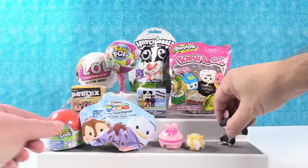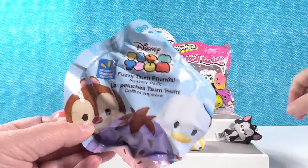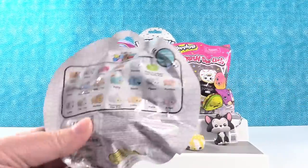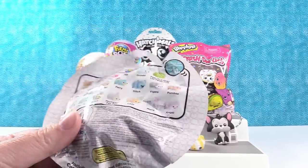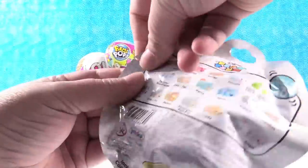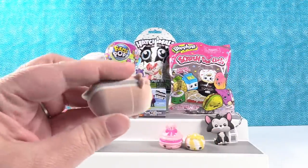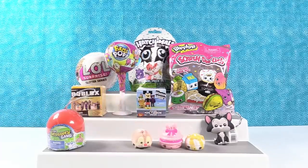All right. Okay, next thing I'm going to open right here is the Disney Tsum Tsum Walmart exclusive. These are the Fuzzy Tsum Friends. And that's perfect because one of our next shout-outs is for Fluffy Unicorn Kids. And these are fuzzy, so fuzzy and fluffy. That kind of goes together. So what toy do we think Fluffy Unicorn Kids would like if they were opening this? I'm going to go with Angel. There's no unicorn. There needs to be a unicorn. Okay, Angel. Let's see. Oh, we have Dale. Little fuzzy Dale. So these are so cute and soft. I like his little red chipmunk nose. Cute. Very cute.